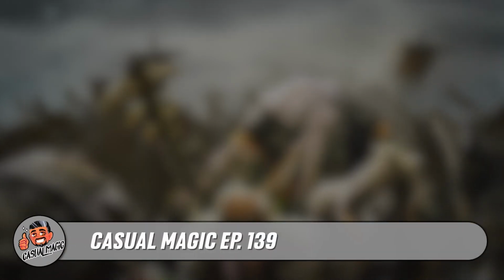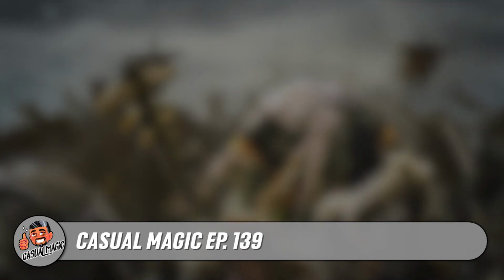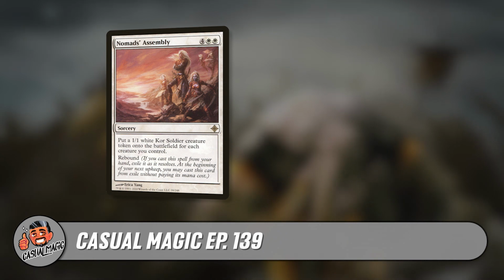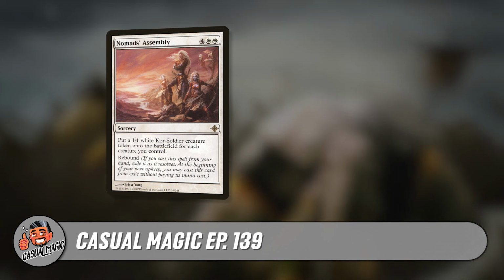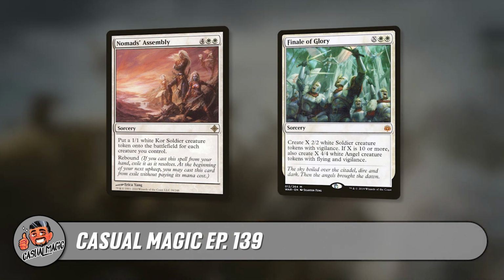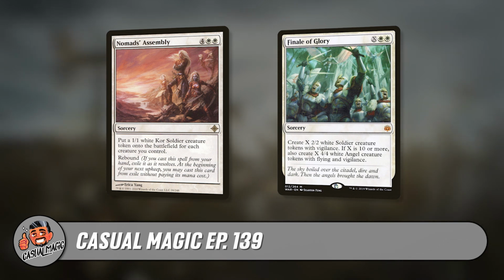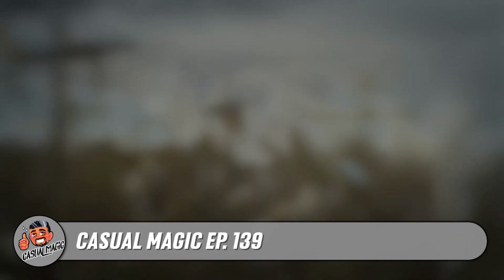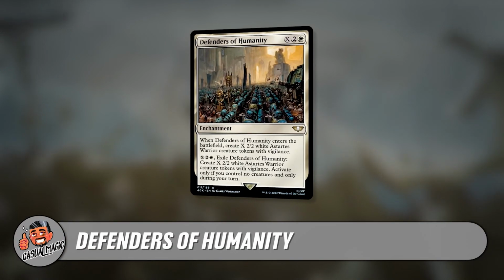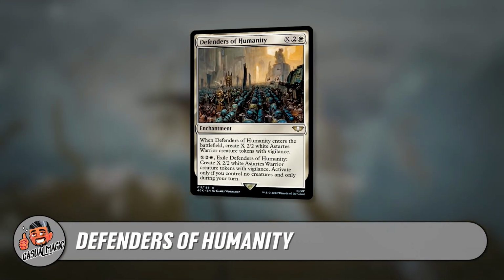Right. That said, though, I would probably still put something like a Nomad's Assembly in here, because I just like doubling my tokens. And there's nothing wrong with Finale of Glory or something. Yeah, but I think this kind of deck does need some way to push through. I think there was a card that they revealed in the Warhammer deck that is like a way to get soldier tokens back after a wrath or something like that. I don't remember off the top of my head, but I think I remember what you're talking about.